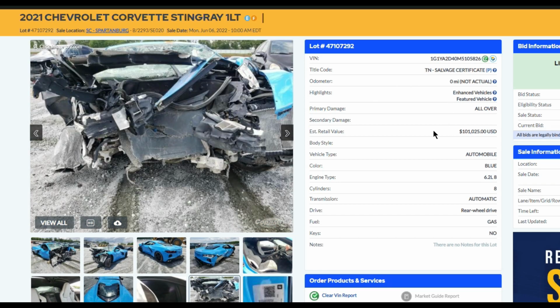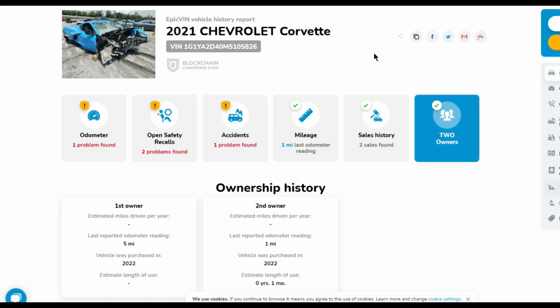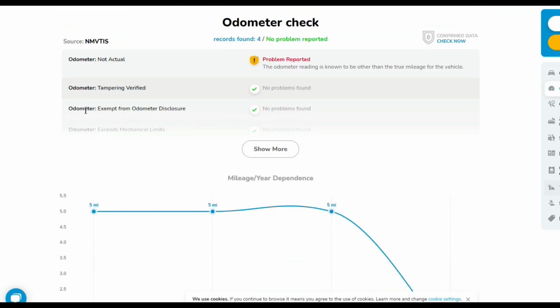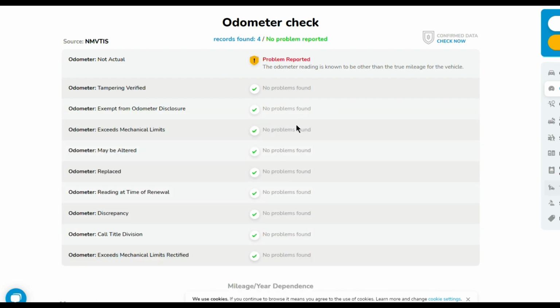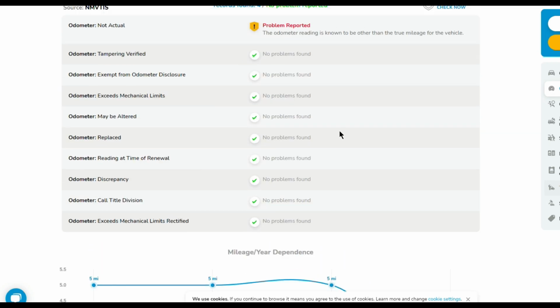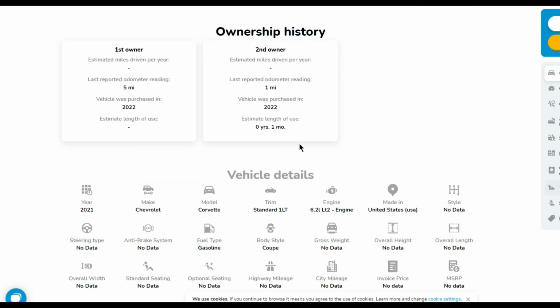So let's do some research on it and see roughly how many miles are on this thing. Okay, here we go. So it does have some issues with the odometer. We don't really know what it is. So nothing really been reported on it. I guess it's such a new vehicle. All we know is the last reported was 5 miles. So they didn't drive this thing much at all. Didn't really get a lot of oil changes or any records on it. So it's still kind of sketchy to know what's going on with it.